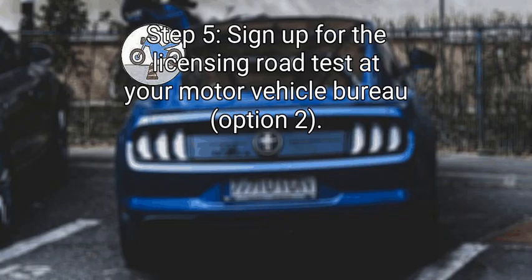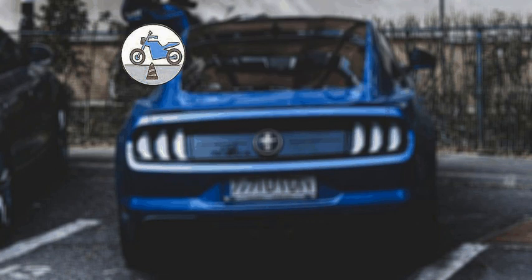Step 5. Sign up for the licensing road test at your Motor Vehicle Bureau. Option 2. Keep practicing your skills until the waiting period on your learner's permit is up. Then, visit your local Motor Vehicle Bureau. Fill out the motorcycle license application, and pay the application fee. Many U.S. states provide this application form on their website, but you'll likely have to submit it in person.